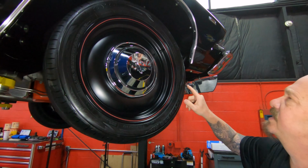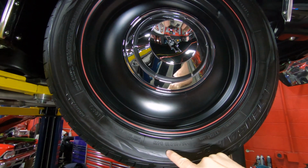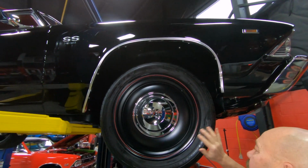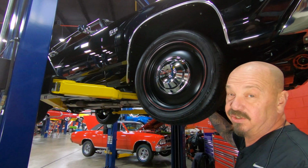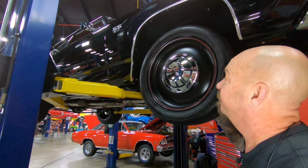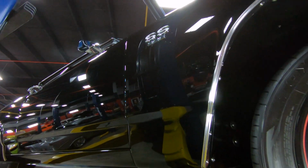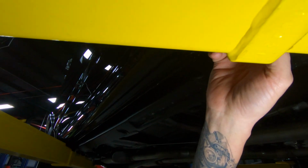The only difference is these are, if I find the size, 18s, baby. 235/45/18s, and they are gorgeous wheels. Now these are actually aluminum wheels to look like steelies. Very, very cool. You can see the paintwork looking sweet. I always look at this little lip here on the front fender here. Of course, backside of it, smooth as can be.